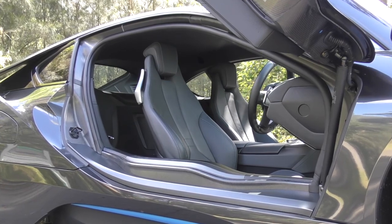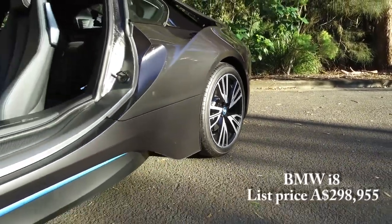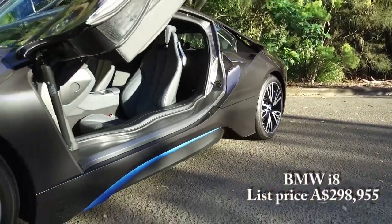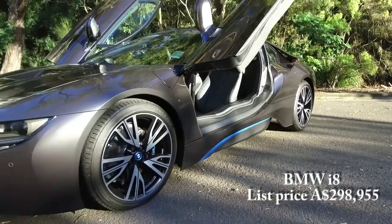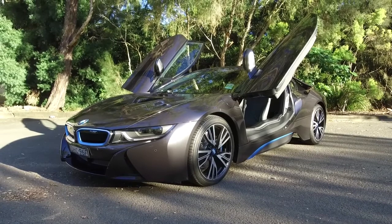Look, the price of this car probably leads on to a good point. The price of this car in Australia, and I'm glad we're sitting down here, the list price of the car, $298,955. So I get some change to my $300,000. Well, no, not quite, because then you've got to pay for it to get registered. In New South Wales, where we are, you have to pay 5% stamp duty on the car, which is about $14,000, I think, on top of it.